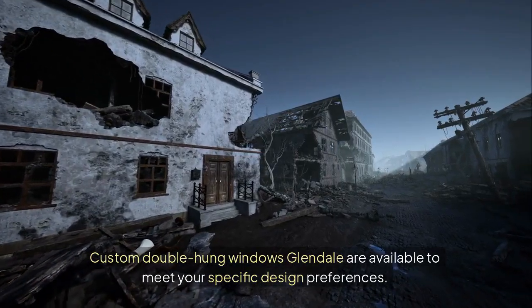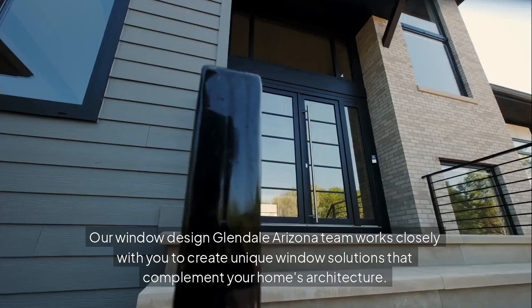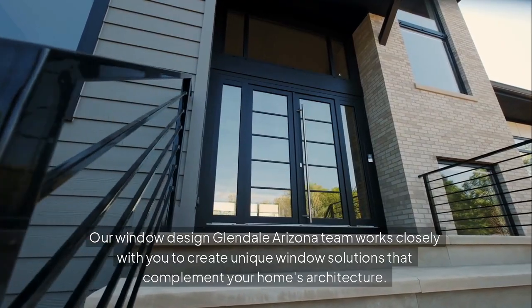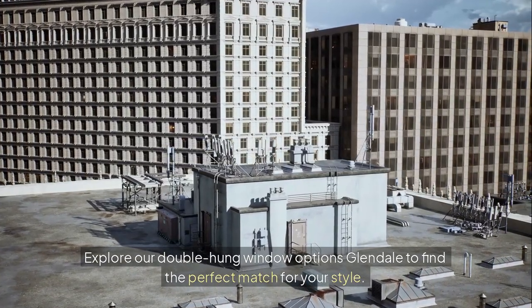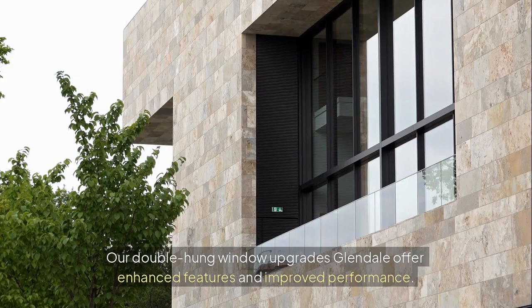Custom double-hung windows Glendale are available to meet your specific design preferences. Our window design Glendale, Arizona team works closely with you to create unique window solutions that complement your home's architecture. Explore our double-hung window options Glendale to find the perfect match for your style. Our double-hung window upgrades Glendale offer enhanced features and improved performance.